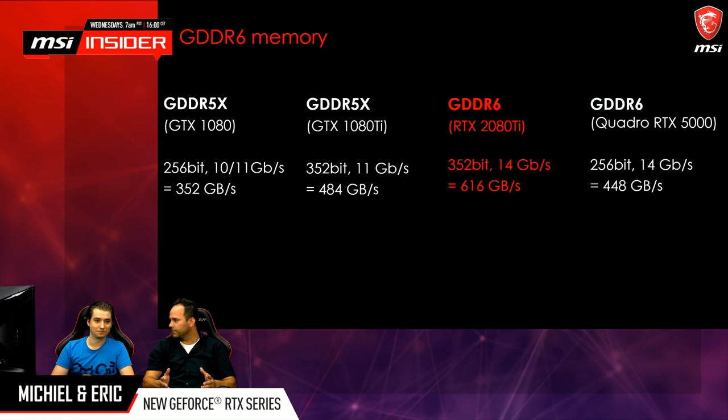So, memory. Finally, GDDR6. I mean, this was a big step. We've been on GDDR5 for a long, long time. Indeed. We were already a little bit happy when they came with GDDR5X. Absolutely. But now, finally, real GDDR6 memory.